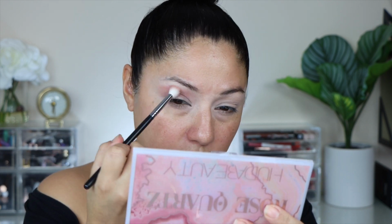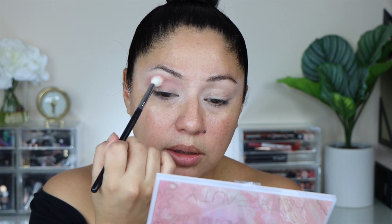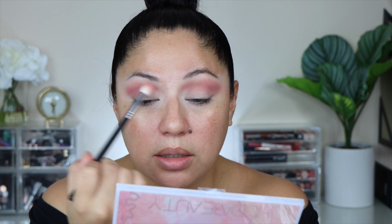I am going to use this shade right here to start off with. And this one is called Gratitude. So this palette, of course, leans a little bit more cool, pinky. And it's really not my vibe, but you know, we'll see. This is the Morphe brush M573. I haven't used a fluffy brush like this in a very long time, but we'll see how it goes. So I'm just adding that shade to the crease and blending it. I'm going to keep it right in this little square. I'm not going to extend it out too much. Well, that's what I'm thinking that I'm going to do, but you know, things can change. So just building that color to the intensity that you guys like.